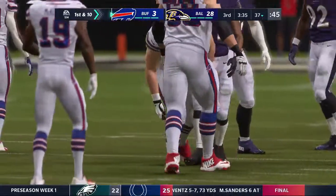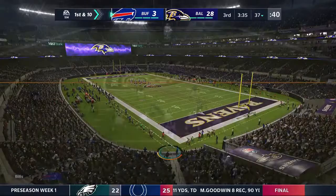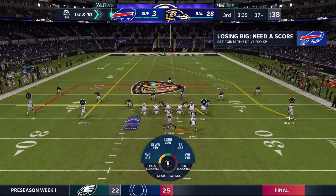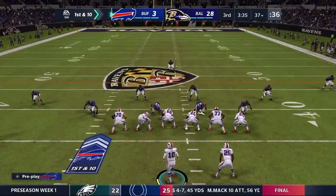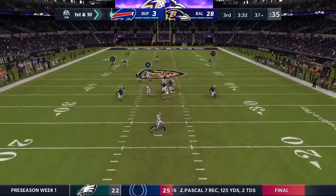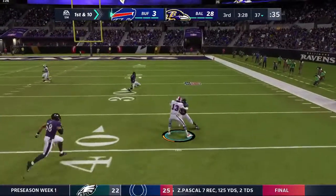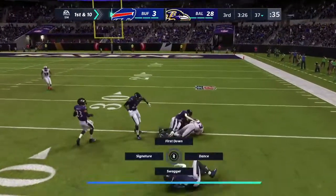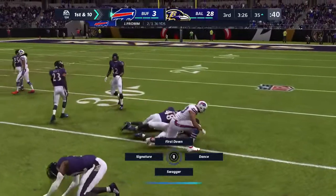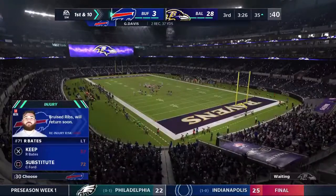And it helps him pick up the first. Fromm off of play action. He'll get this one complete to Davis. And he's going to get this down to the 35-yard line. That'll be marked as a 27-yard pickup.